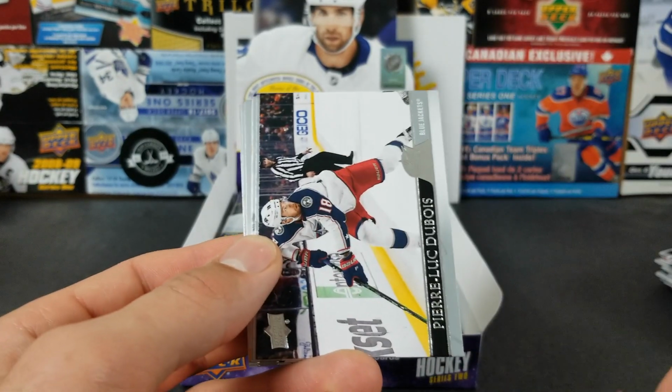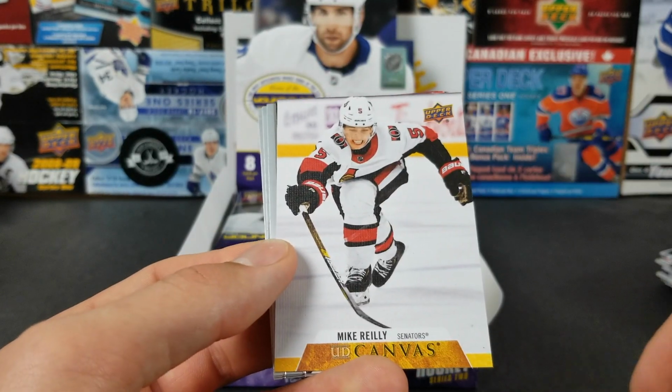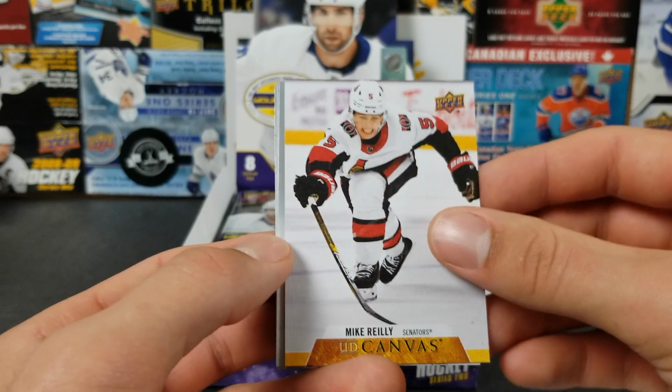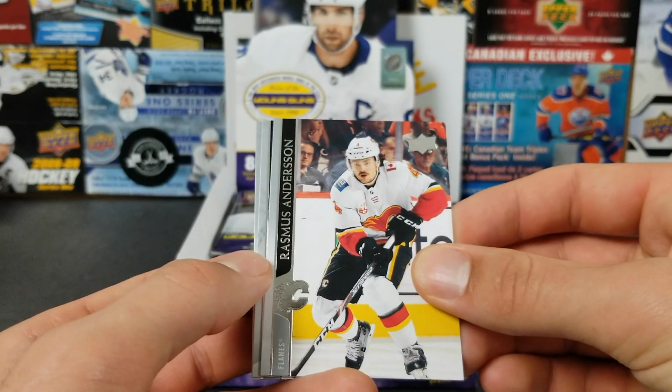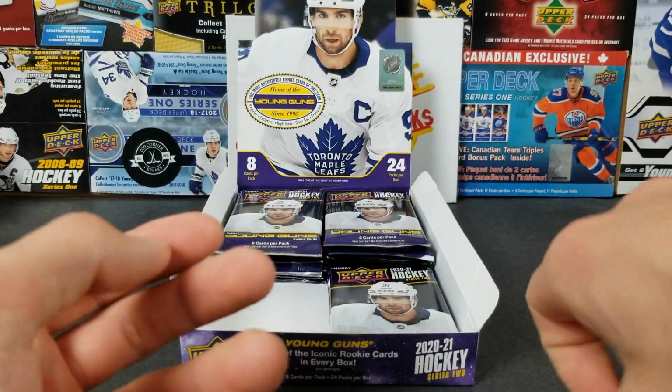All right. Travis Zajac, PLD. Sebastian Aho, Joel Armia. And we got a Mike Riley, UD Canvas. So not a Young Gun, but I feel like a Young Gun's coming soon. Oh, yeah, for sure. Anderson, Mike Smith, Scott Laughton.